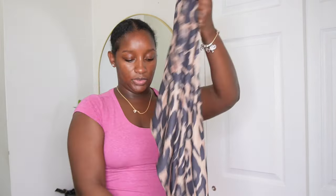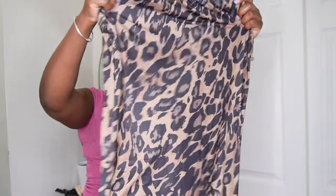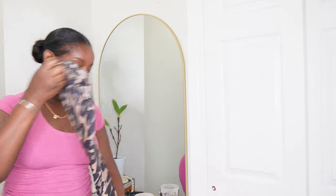Oh, this is another little dress. Oh, no. Actually, this is a skirt. A long skirt. So the plan is to wear it high up with a cute little top. Hopefully we can find a top.